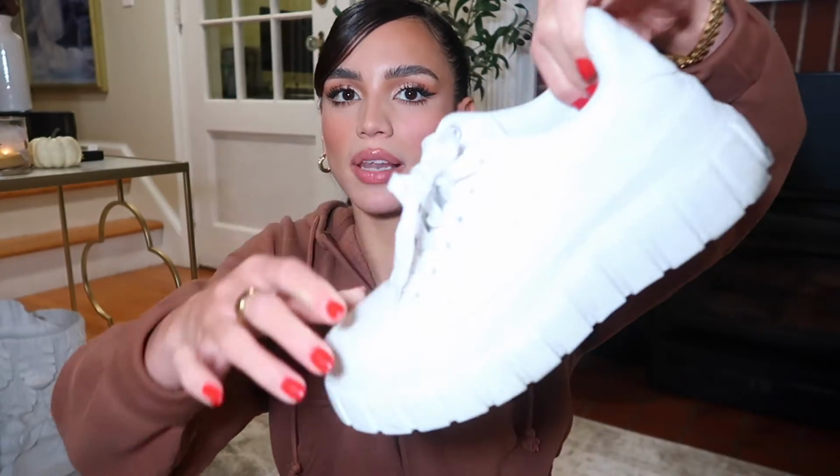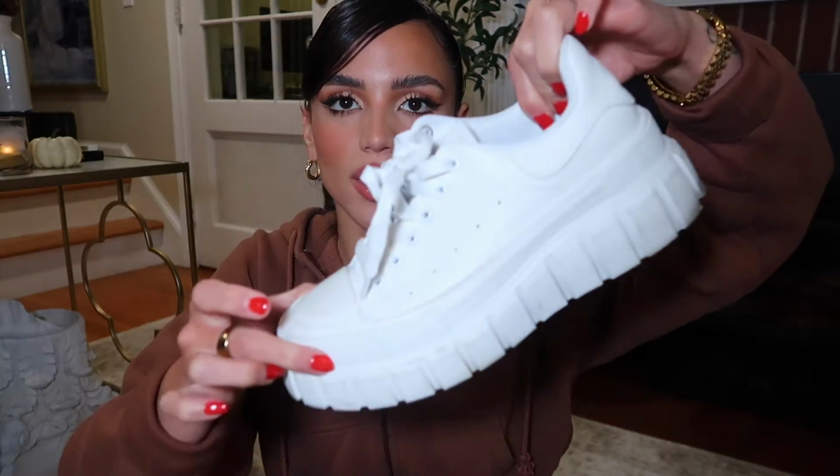If you don't want to spend almost $200 on a new pair of sneakers for the fall time, these shoes are also the perfect fall sneaker. They go with literally every single fall outfit. I just brought these to New York City with me and I was able to wear them with all my cute fall-esque New York City outfits while I was walking around Central Park, Times Square, Soho, all that. You can dress them up or down and they're so affordable. They're from Miss Lola and they are these platform white sneakers right here.